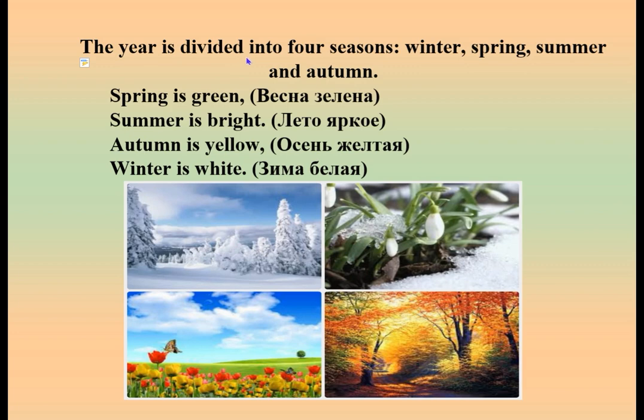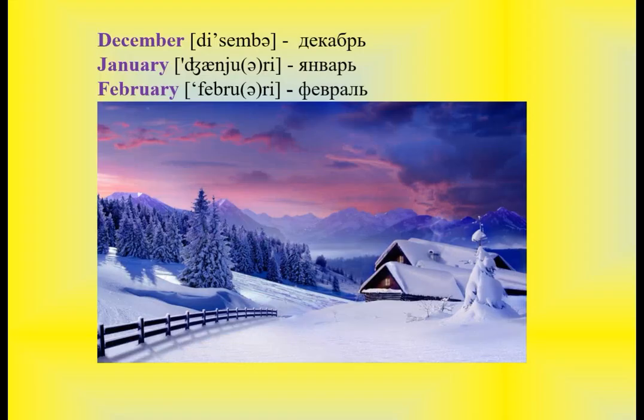The year is divided into 4 seasons: winter, spring, summer, and autumn. Repeat the poem about the seasons of the year. Spring is green. Summer is bright. Autumn is yellow. Winter is white.